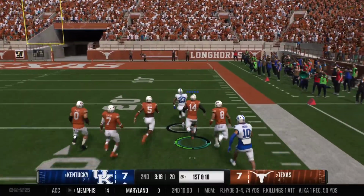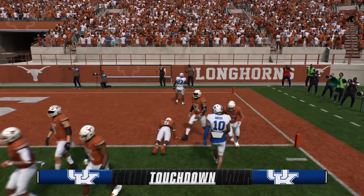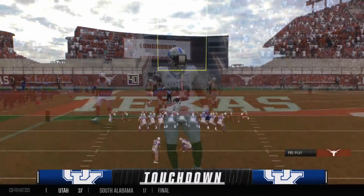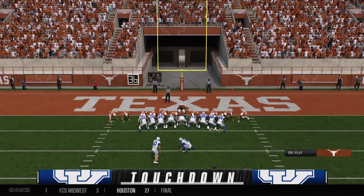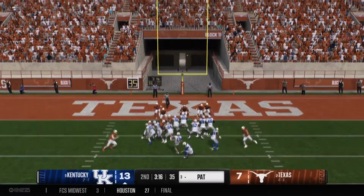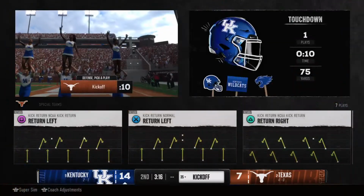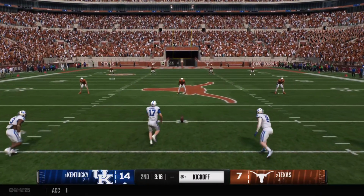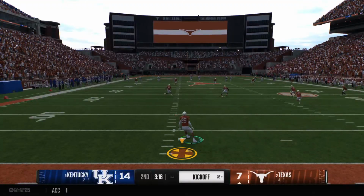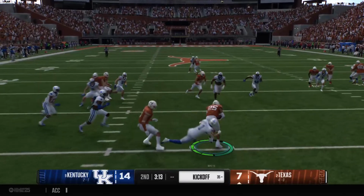Oh, and he's in the clear now. It's a foot race. Crosses the 10. And he'll make it in for the score. Touchdown, Wildcats. What a touchdown. Anytime you see a play go for that many yards, everything has to come together. The offensive line did their job, the running back's vision and instincts and speed, and the play caller setting up the perfect personnel group, formation, and play call. It all came together, and they get the big score.